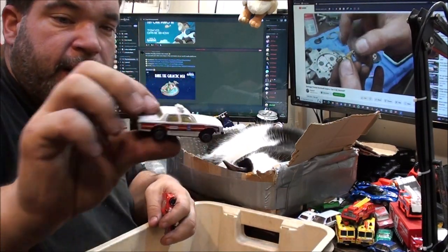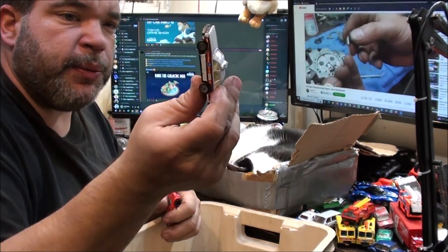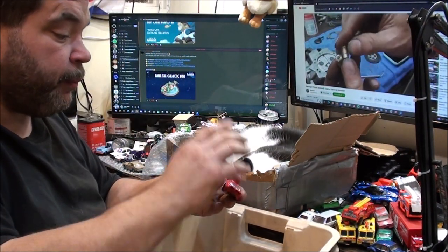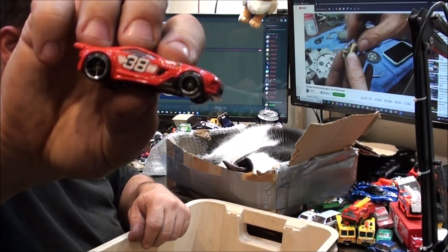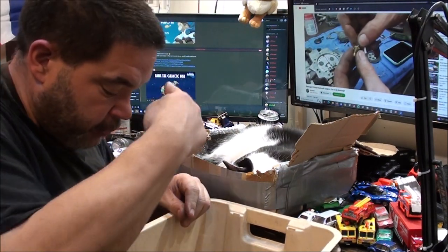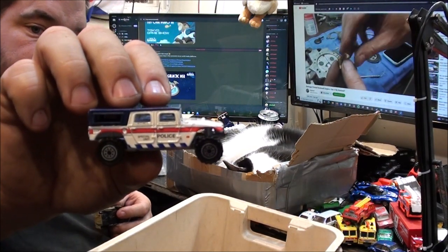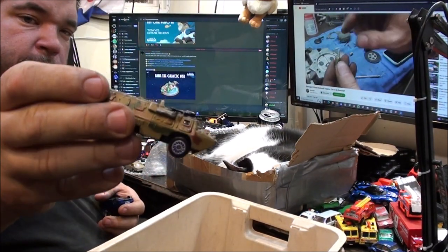Oh, we've got another one of these cheapy police cars. I did see another one of these somewhere the other day, and I can't remember where I saw it. Oh, the community shop, charity shop. Another Hot Wheels fantasy car. We ain't got much more in here, which is actually good, because I'm running out of space. Right, we have the police Humvee. Some sort of military vehicle.